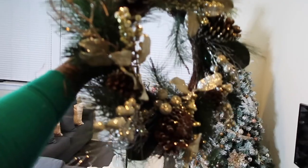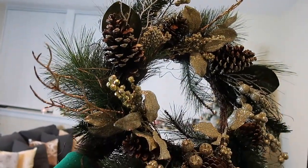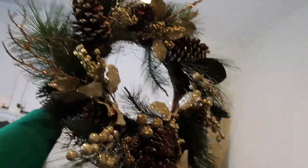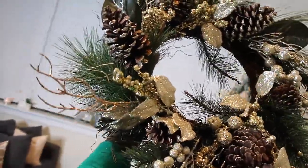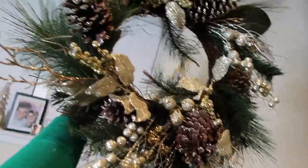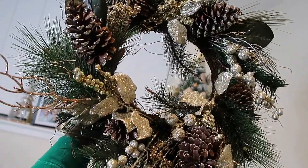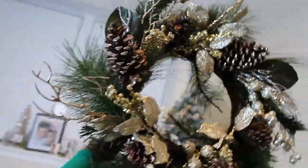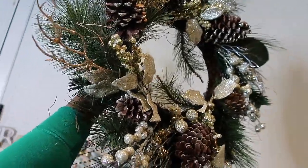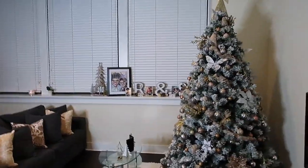I have one more thing to show you guys. This is our, what is this? Wreath? This is our Christmas wreath. I'm gonna put it on the door. It's so cute. It's gold and has that same theme going on. But we bought this from Walmart. No, Michaels. Well, we bought this from Michaels, and it came just like this, and it works perfect for what we got going on. So yeah, tell me what you guys think in the comments.